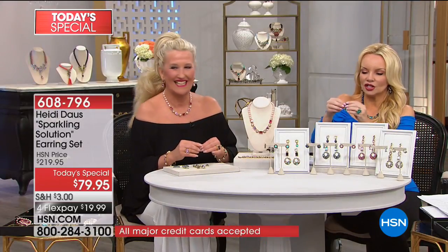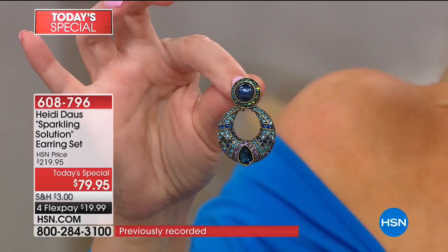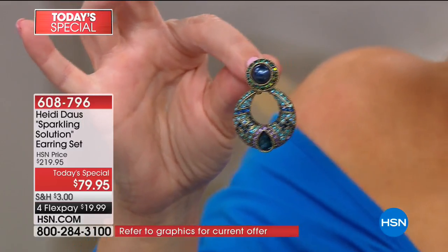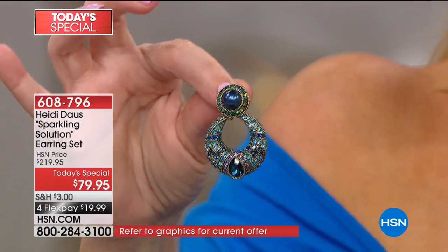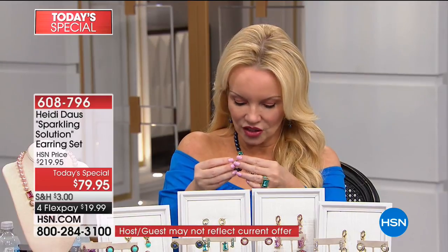Like every second. All you're gonna do is take the charm right off, and then, let's just say I wanna go big or go home, I am gonna put on that big door knocker. Oh my gosh, isn't that fantastic? And you can do it if it's pierced or clipped. Now, you know what I'm thinking? I'm thinking you're gonna buy a couple of sets, and then watch this.